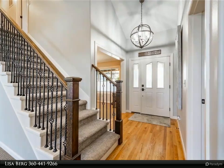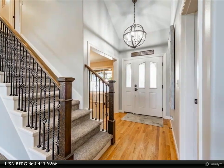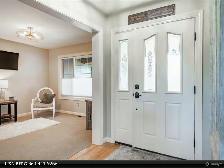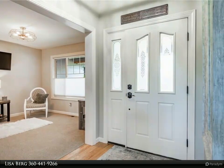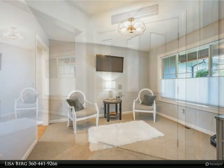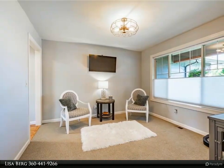Newer stainless steel appliances and window blinds. Owner's suite is on main floor with spacious bathroom and walk-in closet. A bright corner office, den, or playroom is off the entryway. 3 bedrooms located upstairs with full bath.